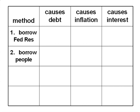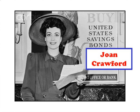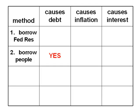But there are at least three other ways to fund a deficit budget. The second way would be to borrow from the American people. This was one of the ways that President Franklin Roosevelt funded World War II. Hollywood actors and actresses like Joan Crawford went on national bond drives encouraging the American people to loan money to the government as a way to pay a part of the costs of the war. This method does cause debt, because the taxpayers have to pay the money back. It does not cause inflation because there's no increase in the amount of money in circulation. But it causes interest payments that the taxpayers have to pay the American people who loan the money to the government.